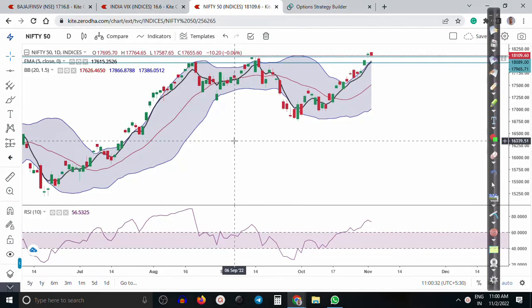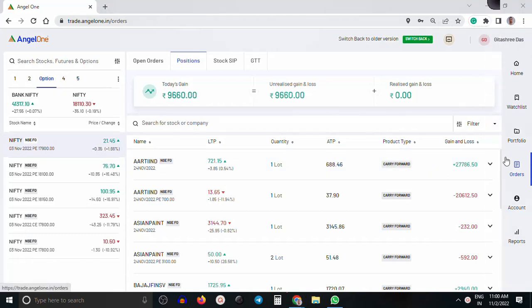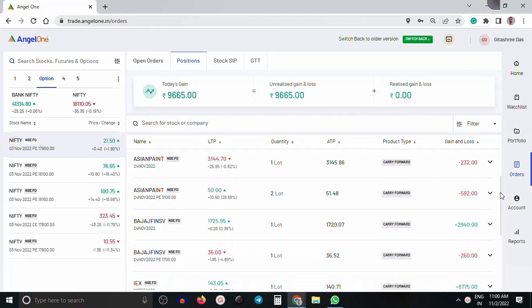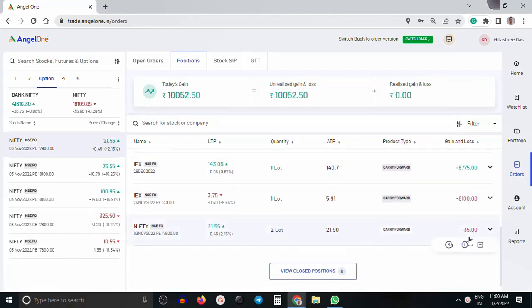Let's do some analysis and let me show you my position. So I have positions in RT India, Asian Paint, Bajaj Finance and IEX. So just a minute. Let me pull this one. Okay, IEX, I have a position, and another one, Nifty.